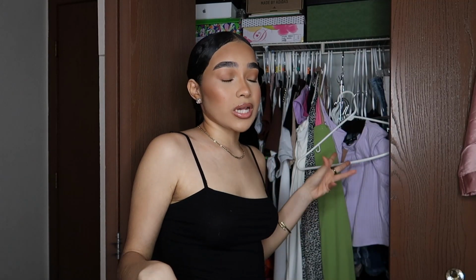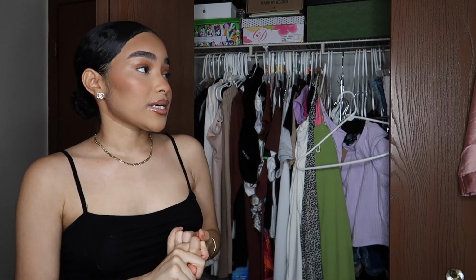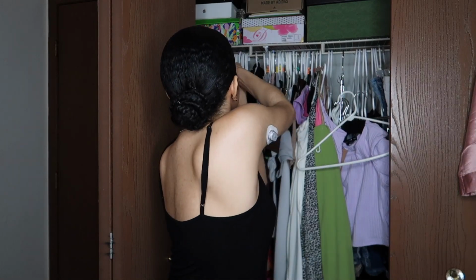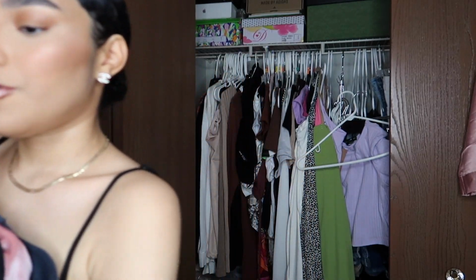And while I'm doing this, I just realized I am probably going to get rid of some pieces because I either worn them so many times, or they're not really my style anymore, or, you know, because sometimes I do hoard my clothes because they give me some type of memory. My freaking stuff is falling.